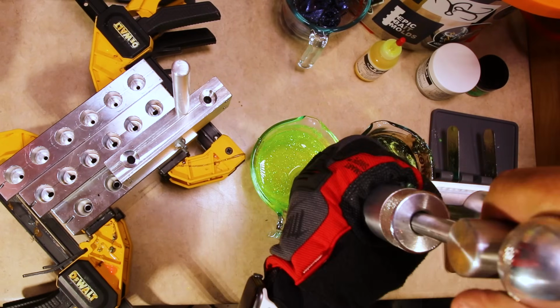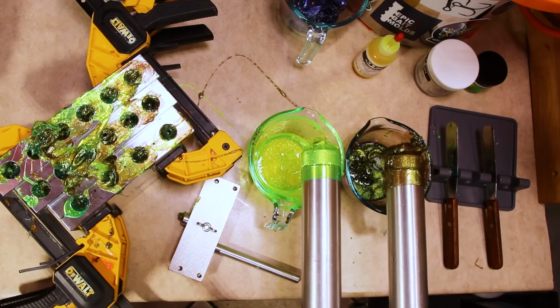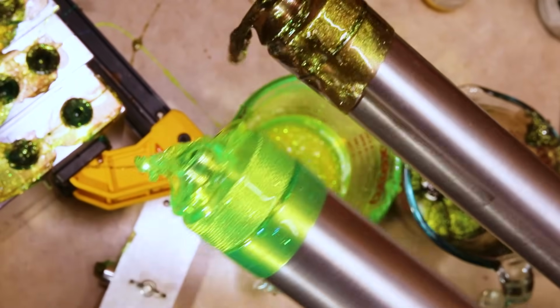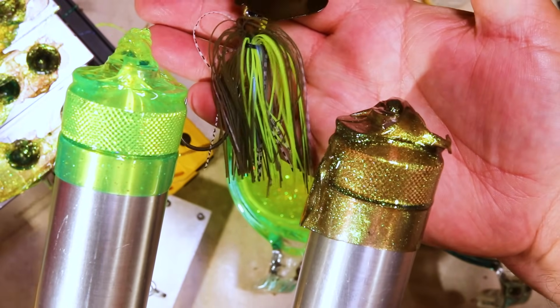Here we go, Shimmer Gill. Yep, even with warm molds, that was sloppy and a big chore. But here's what everything looks like on the injectors. I think it's going to match up pretty good.